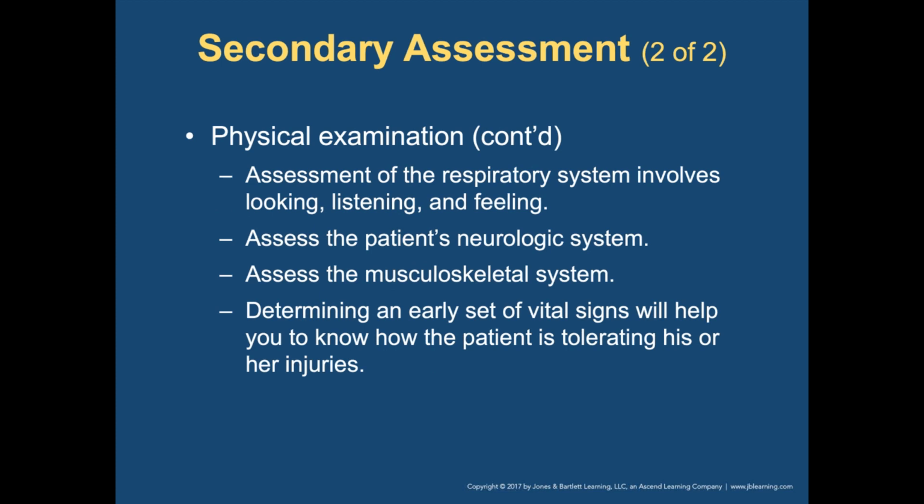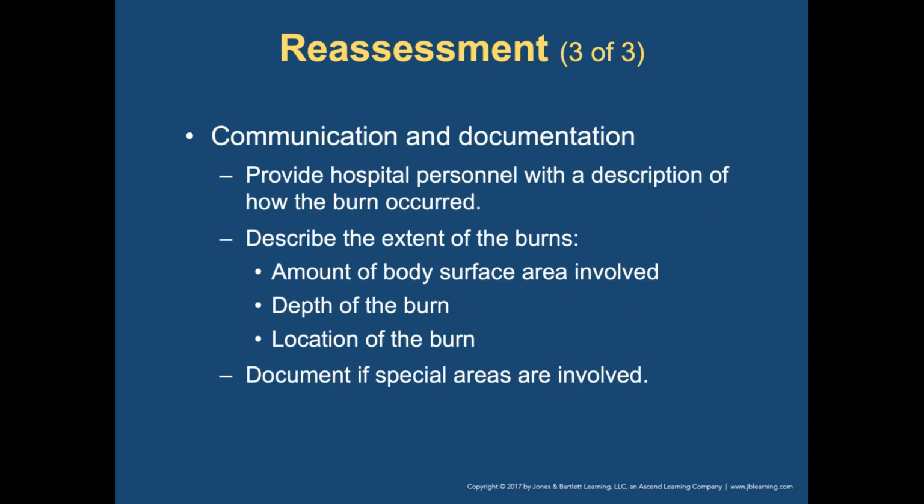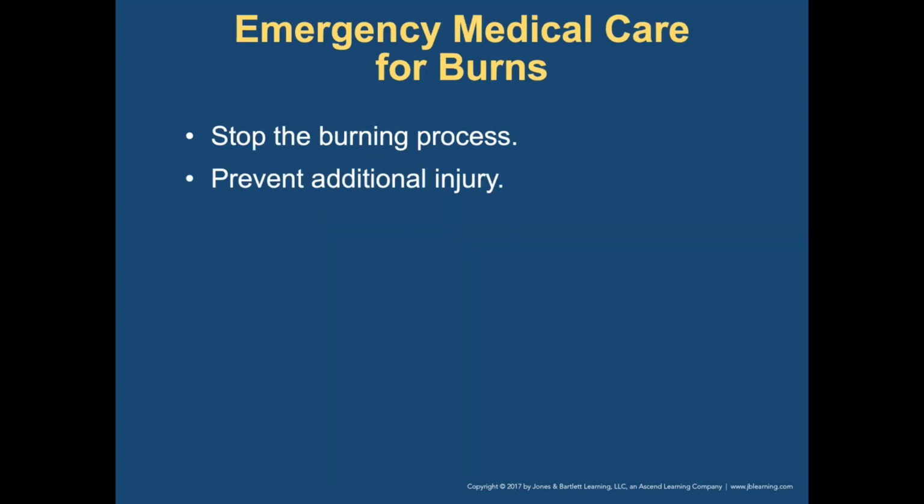Physical exams, we went over this earlier. It's the same thing. All right, emergency care. Stop the burning process. Prevent additional injuries.